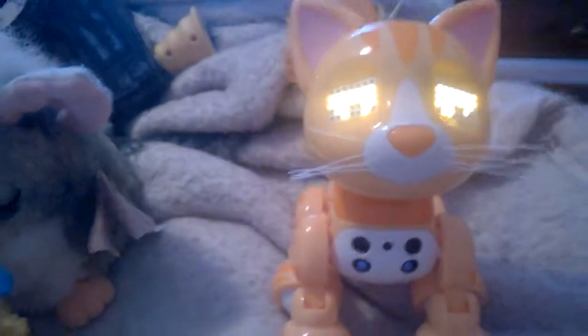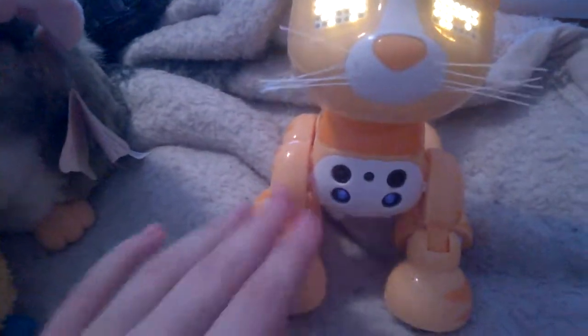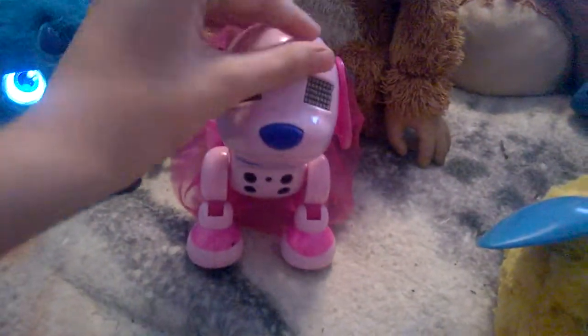I'm gonna turn her on. As you can see, she is also fully functional. I got her brand new from Toys R Us, as well as Dido. I got her because I thought my Zoomermousie was lonely. Except turns out they hate each other.